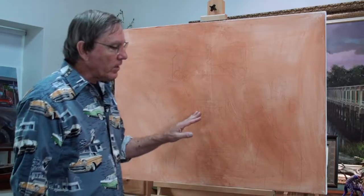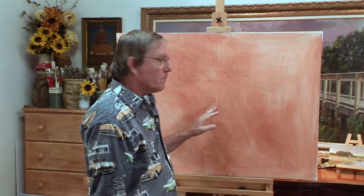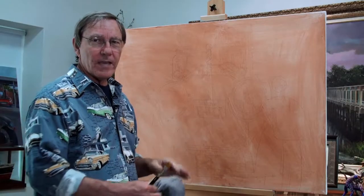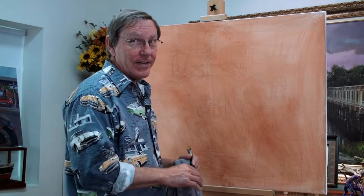Well, we've arrived back here at our St. Augustine, Florida studio now, and I'm going to start this painting. This canvas is much larger than I usually use, so I'll be working on part one of a two-part program today. My canvas is 30 by 40 inches, and I've put a coat of modeling paste over the surface of this. This modeling paste gives the canvas some texture, so if I do choose to paint rather thinly, the painting will still look like it has some body to it.